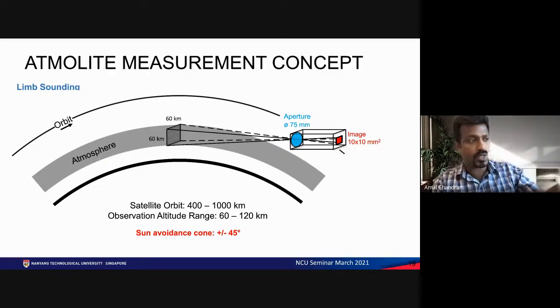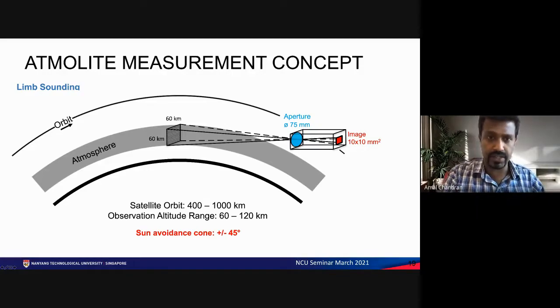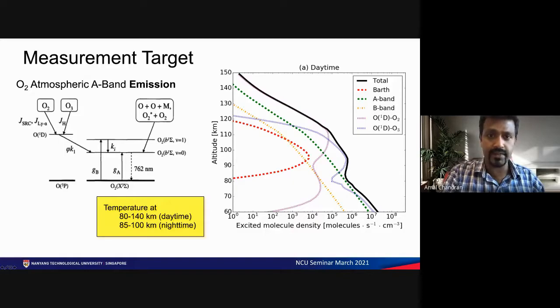To do that, we look at the limb of the atmosphere. If the spacecraft is flying in this direction, we will be tilting the spacecraft to look at the Earth's limb, and we have a 60 by 60 field of view, getting waves in that field of view. As I said, we are looking at the atomic oxygen emission at about 765 nanometers, and again, the atomic oxygen is in equilibrium with the background temperature, and the emission strength depends on the temperature of the atomic oxygen. At daytime we get 80 to 140, and at nighttime we get 85 to 100 kilometers where you see atomic oxygen.